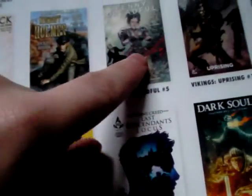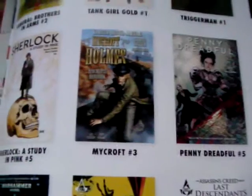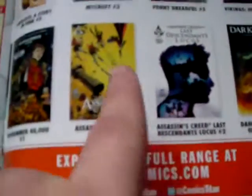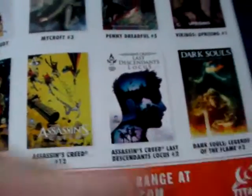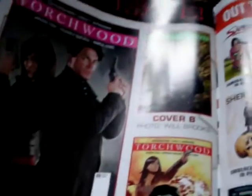What's out this week, not this week, but this month from Titan Comics. I mean, I had no idea they do Penny Dreadful as a comic book, which is pretty cool. No idea they did Dark Souls. I knew they did Assassin's Creed stuff, but Dark Souls or Sherlock, or actually I knew they did Sherlock. What am I on about? And then this is next week's issue with the other variant covers and a little bio on what's coming up next.